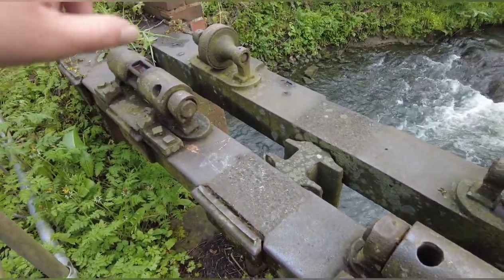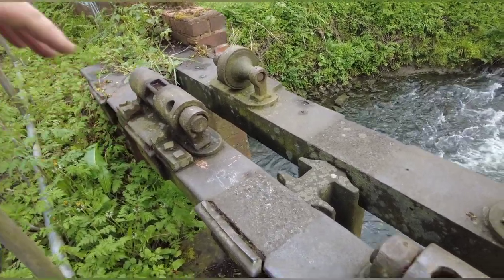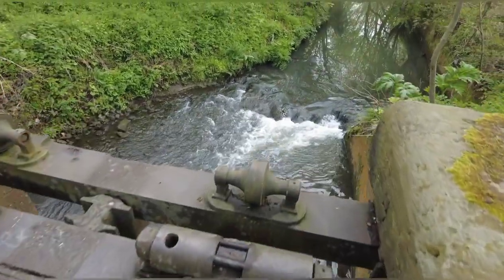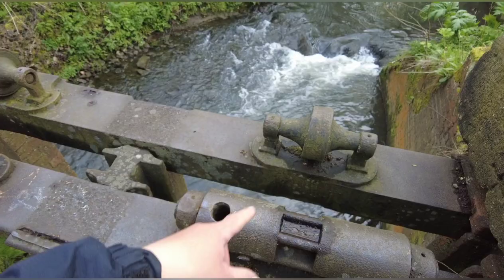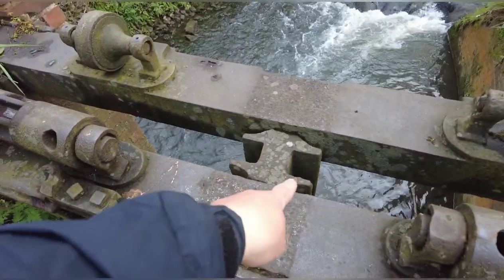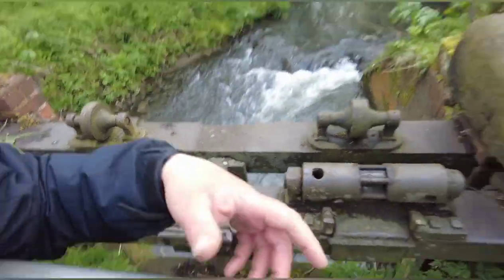So if you know much about this, then drop it in the comments. But I'm guessing it's some sort of old weir system. It's so cool, that is. Because checking right the way down, I think these things used to turn. There's like wheels there. So what it would have lifted up, it might have lifted something. You can just see where things would have slotted right the way in. That's cool, that is.